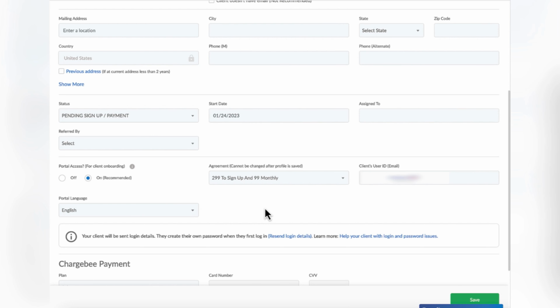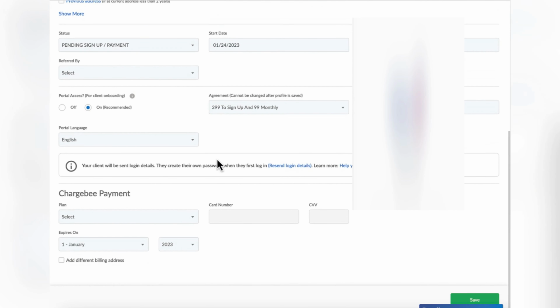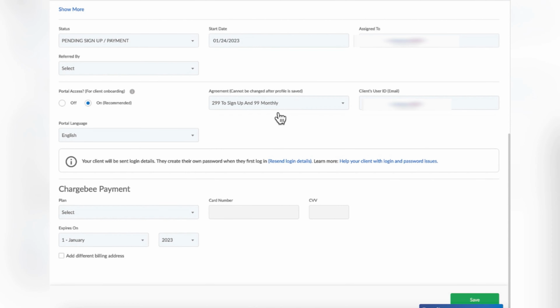Because you always want to do right by your clients. So we're going to put the status pending payment. And the start date, you can always adjust that later. It automatically populates today's date. If you want to assign it to anybody, I always assign it to all of my dispute processors and myself. And then we want to turn the portal access on. We want to make sure that you have the correct agreement selected.